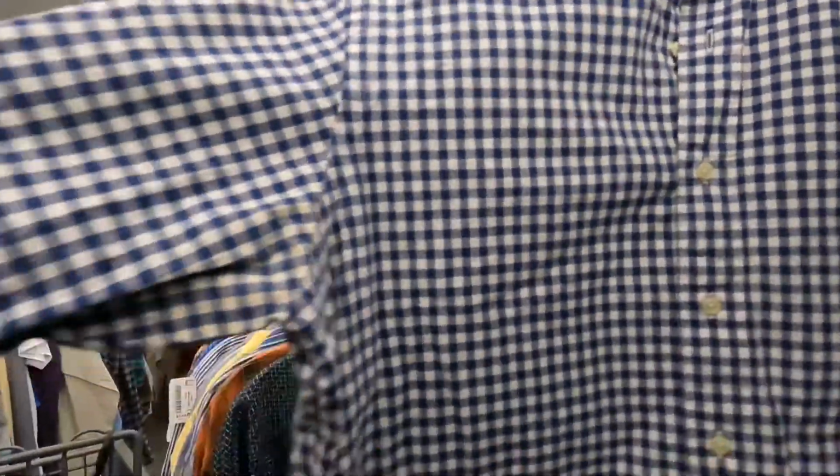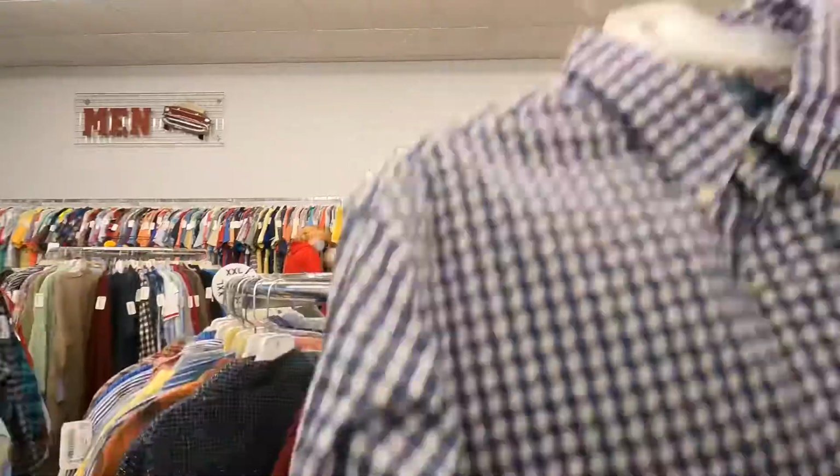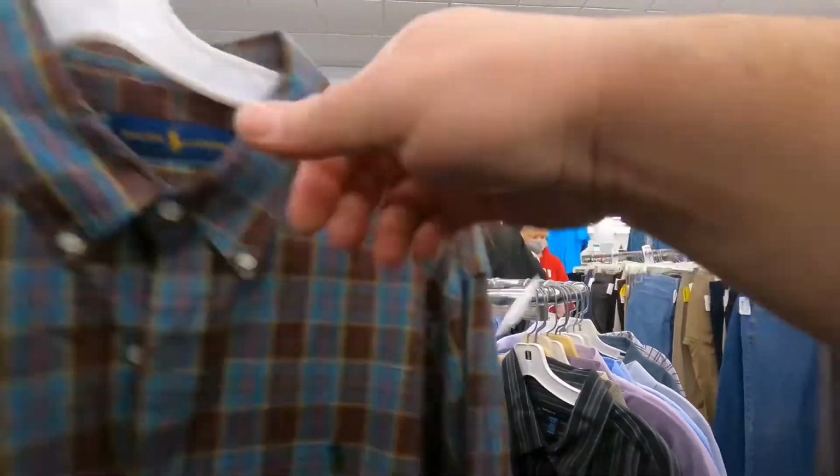All right, here's the one with the stain under the armpits, yellowed. Didn't want to sell it like that. Put it back. Here's one that I did buy. Thought it was a pretty nice color. Nice condition overall. Size extra large. $5.50 on the price tag.